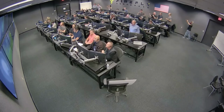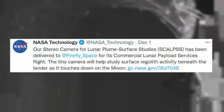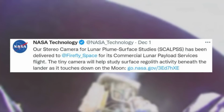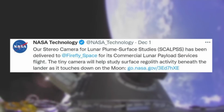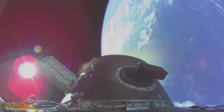Next, on December 1st, NASA tweeted mentioning, "Our stereo camera for Lunar Plume Surface Studies, or SCALPSS, has been delivered to Firefly Aerospace for its commercial Lunar Payload Services flight. The tiny camera will help study the surface regolith activity beneath the lander as it touches down on the moon." At this point, it's clear that activity is beginning to pick up as the mission date gets closer.